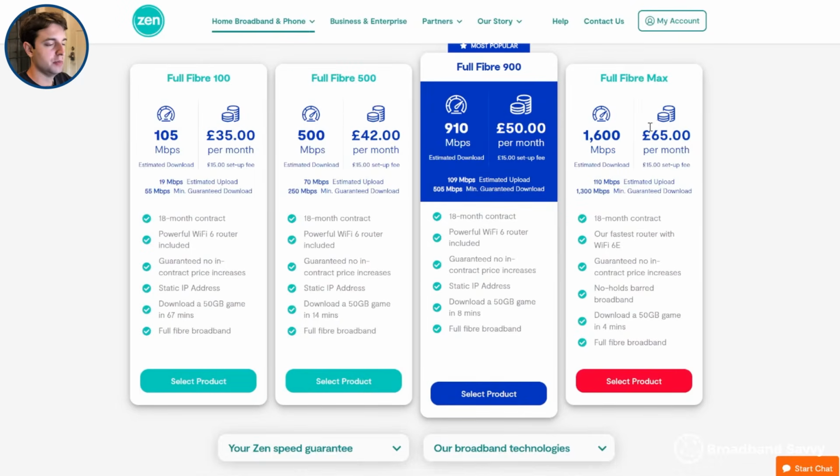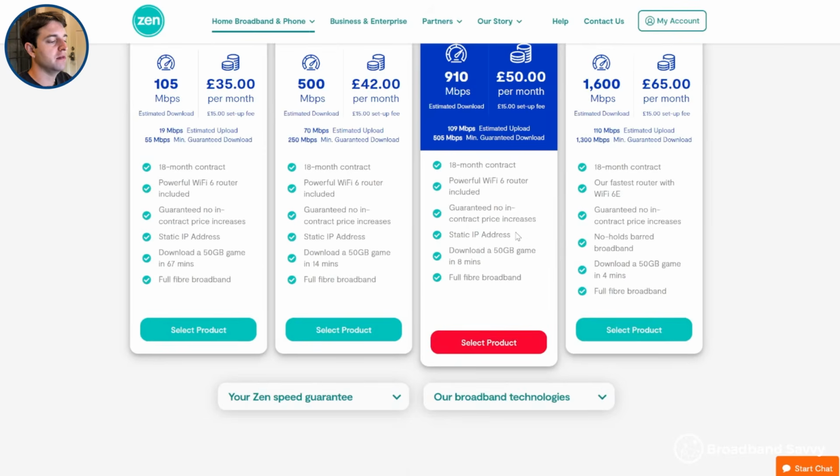Zen is more cost competitive when you look at the prices of their more expensive plans, compared to what other providers are charging, and especially given they include a static IP address as standard on all of their deals. But if you're looking to save money when buying broadband, Zen Internet isn't normally the best option.